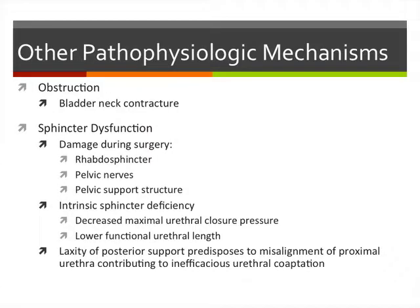In terms of obstruction, it can primarily be from bladder neck contractures, and so you're having incontinence from that. And then finally, sphincter dysfunction. So you can have damage during surgery to your rhabdosphincter, pelvic nerves, all of your pelvic support structures. And then you can also have intrinsic sphincter deficiency, where you basically have an impaired ability to generate that normal urethral closure pressure that you have.